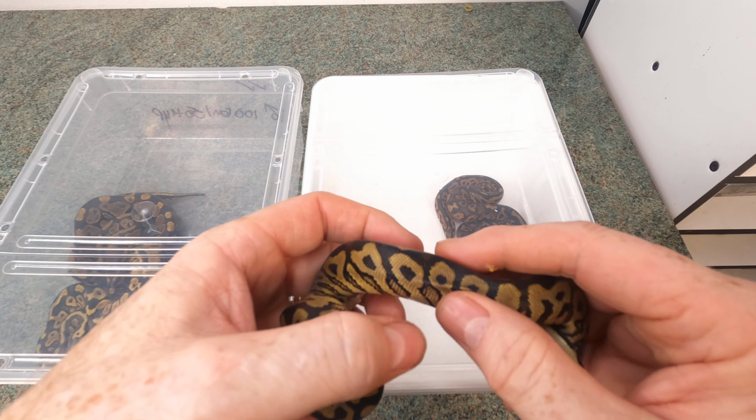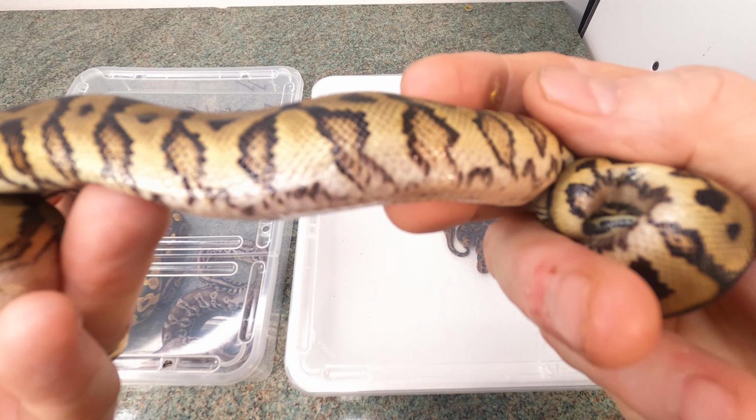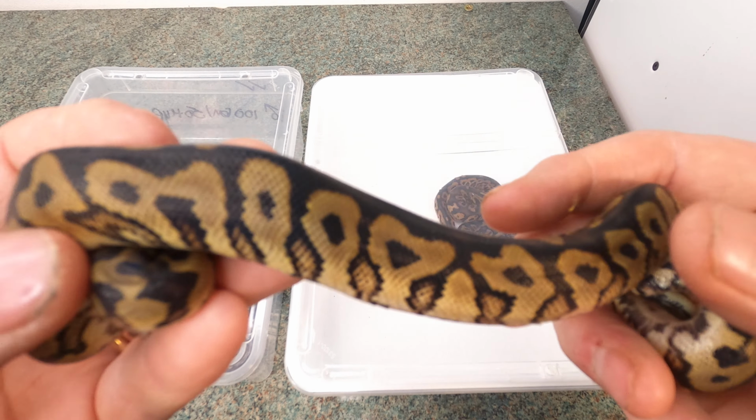This is actually a Spotnose Raptor. If you have a look at the sides, it's got the Raptor gene in it again. All up the sides is that really nice enhanced flaming that looks like a yellow belly but isn't. So that's the Raptor gene at play there. This is quite a strong expression, this one. It's really nice. It does mess up the Spotnose pattern quite a bit.